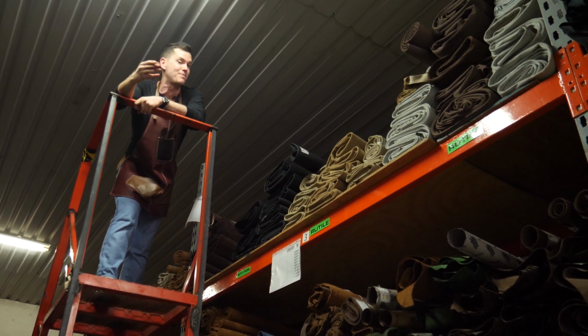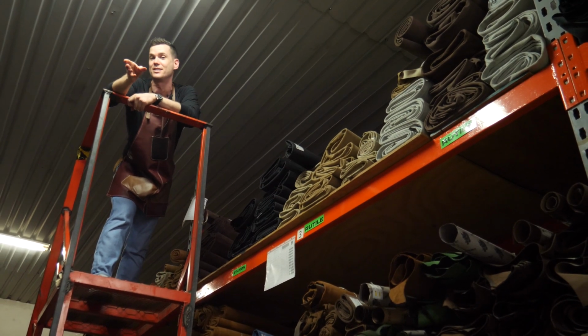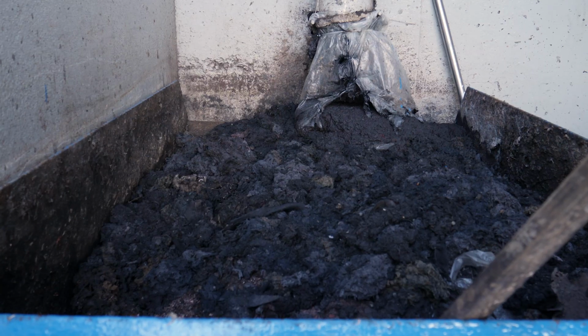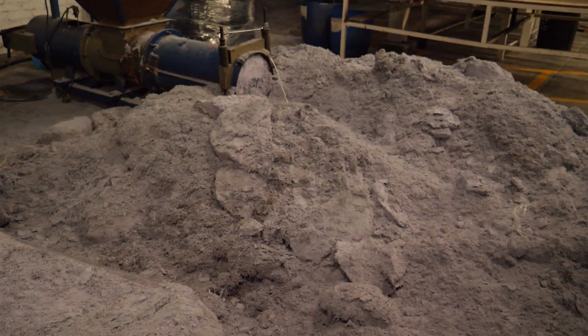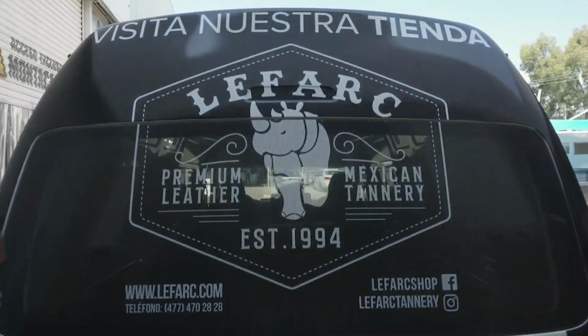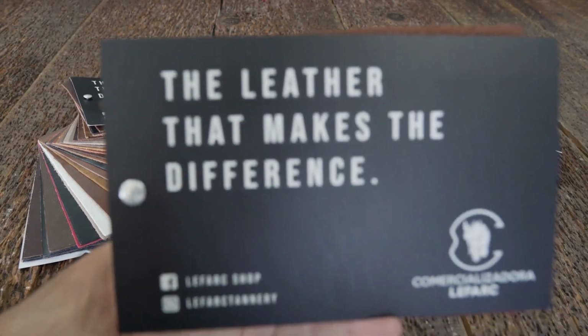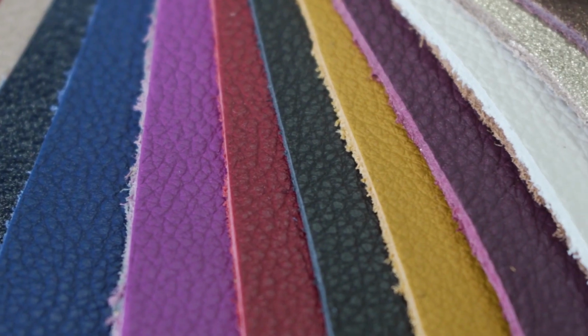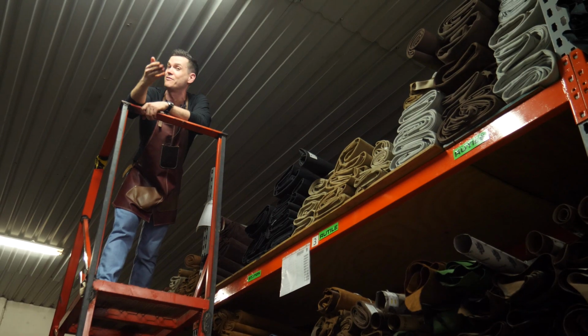Nonetheless, there's still going to be waste byproducts from the chrome tanning process. For that, instead of just dumping it, they compress it into what they call heavy mud, and they compress that into biscuits, is what they call it, which is basically a collection of all the waste byproducts. And then they take it to a specialized treatment facility to treat the biscuits with certain chemicals to help reduce the toxicity and dispose of them more responsibly. That's a ton of steps that most tanneries don't take.